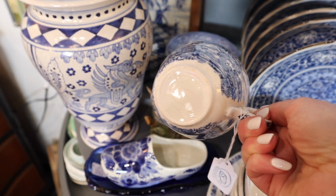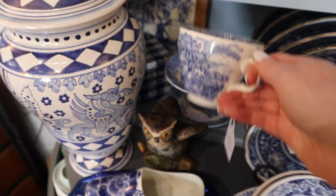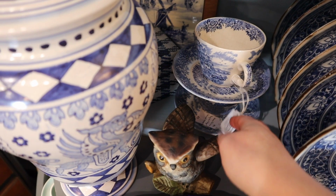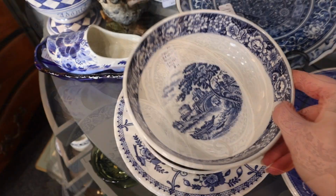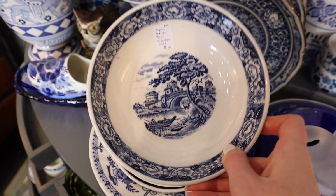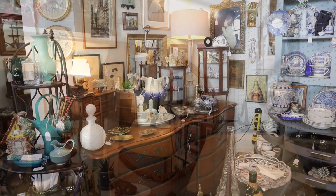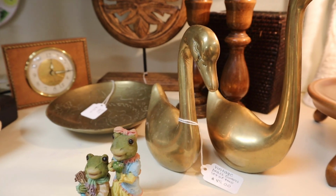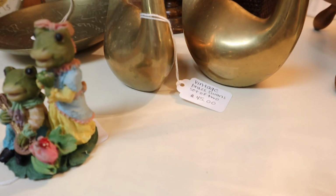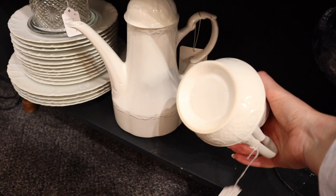I, again, just loved this place. I found my little English Village teacups in here, which I'll share more in the haul. But I've been looking for teacups that go with that set for a very long time, so I was super excited about that. They were $8, and so much blue and white, just absolutely stunning. And the way they have it decorated just had me wanting to come home and redecorate the entire house. Look at this ironstone teapot and sugar bowl. Oh my gosh, I wanted to bring everything in this store home.